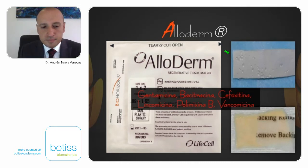You can see here the basement membrane or the dermal membrane or the dermal side of the Alloderm, and here is the reticular side of the Alloderm.